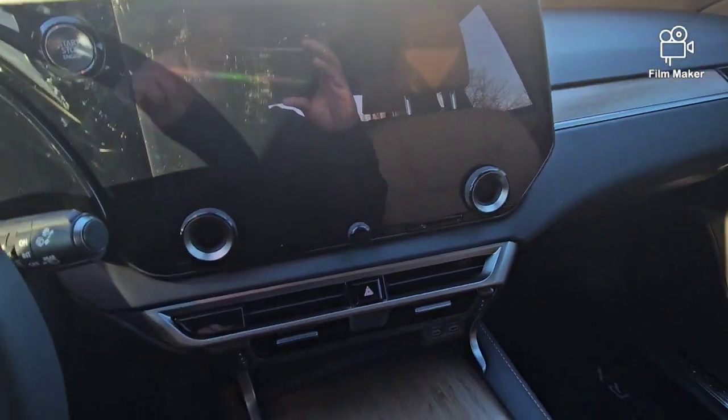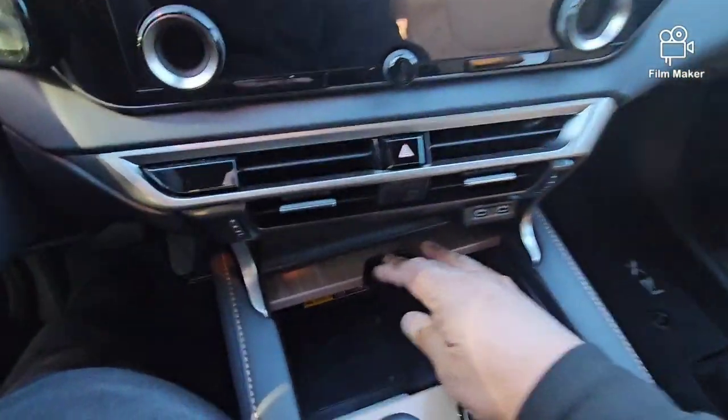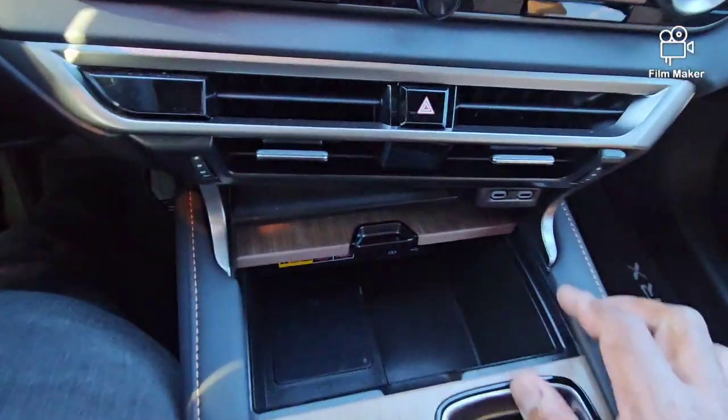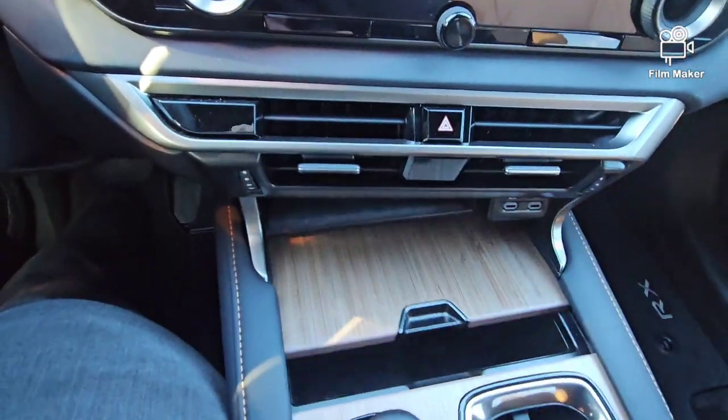This one, like I said, if you look in here, it does have the wireless phone charger right here. You just put your phone there. Got cup holders like I stated before. You do have the USB chargers right here, so you do have that.